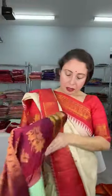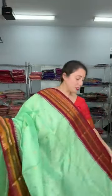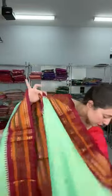Now this is a Gadwal saree again. Let me open this saree for you. Look at this beautiful one. This is a sea green color. Let me show the saree up close. Okay, now look at the border.